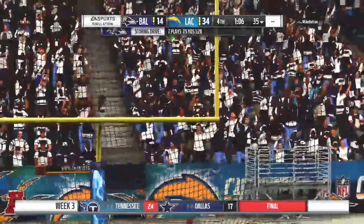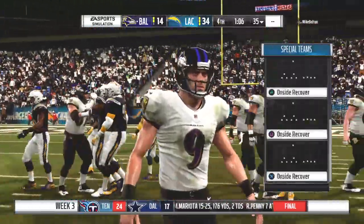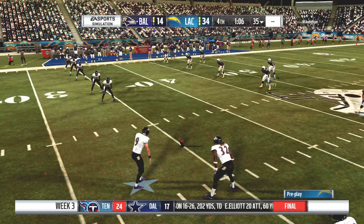Things are not going as well the rest of the way for them. That's why they're down with this deficit. He might need to score a couple more times to give them a chance. So it would no doubt be a miracle comeback from here, but let's see what they can do, starting with the onside kick.